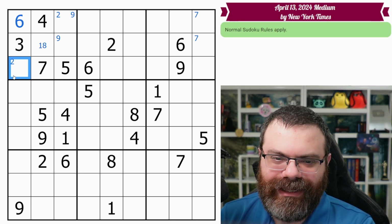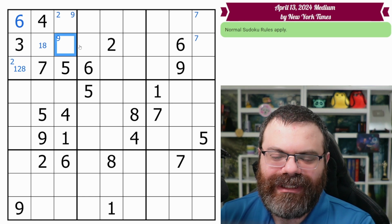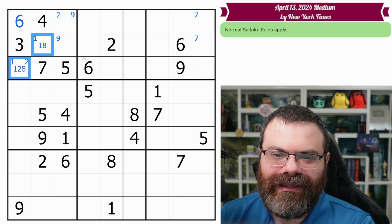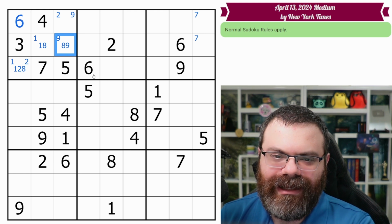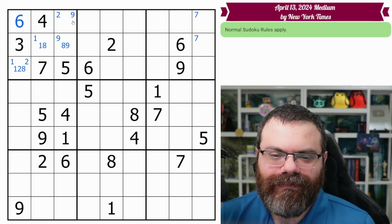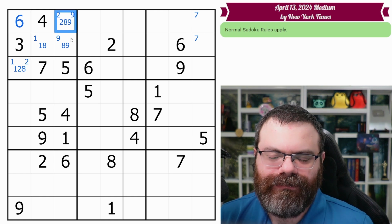This one's not the 9, so this is 1, 2, 8. This one's not the 2, so this is 1. Oh, it's not the 1 either. So the 1's in one of these two, and then this is only 8, 9. Okay. Anything else going on here? Oh, this one's not 1, so this is 2, 8, 9.